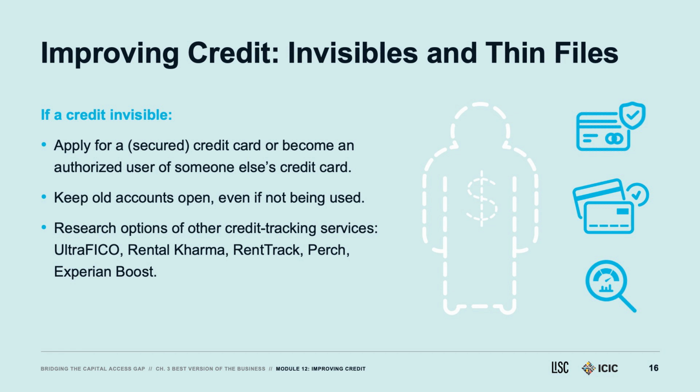I know when I applied for my mortgage, the guy said, "Oh, don't close any of those credit things. You're using them really well. Just keep them open because it's going to make you look better." He actually knew all these little ins and outs of what lenders look for, what the underwriters look for.